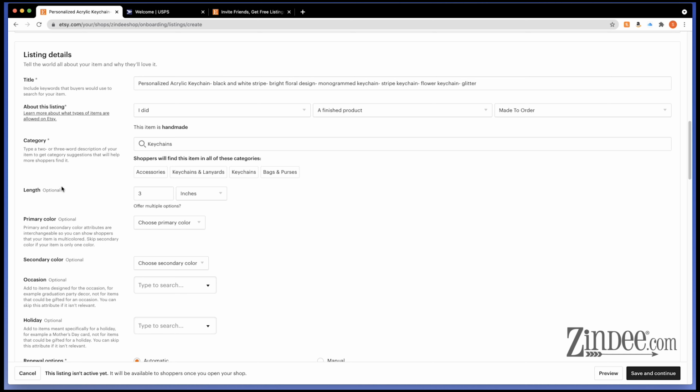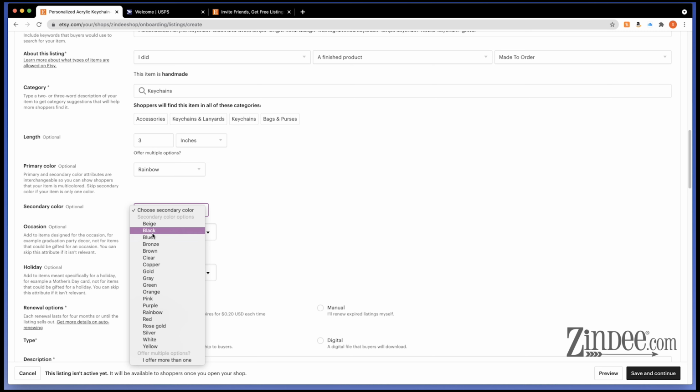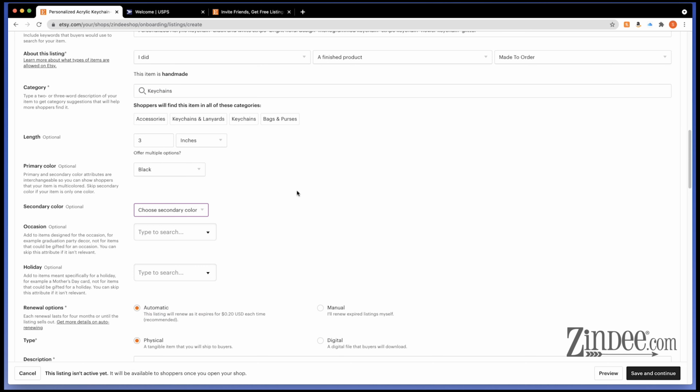Okay, primary color, and the length is also optional, so you can leave that blank if you prefer. So if you want to offer different variations, like the mini size, the 2-inch size, so on and so forth, you can leave that open. But we're going to put 3 for this one. Primary color, this is also optional. You can put I offer more than one. You can put whatever you want. For this one, I'm going to put rainbow just because it has a rainbow color floral. And it's just a way that people find things. And actually, let's do this. The main color I would say is black. And then we're also going to put rainbow. So that just helps when people are searching. If they pick black on the left for keychains, your stuff will come up in the black section. Same thing with rainbow.